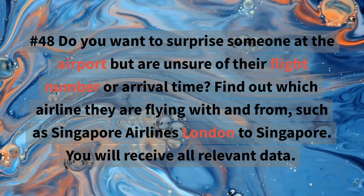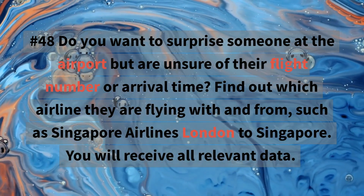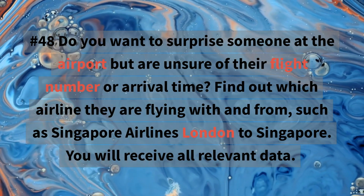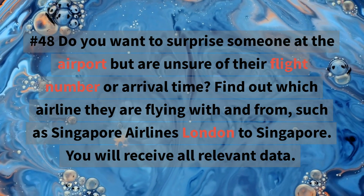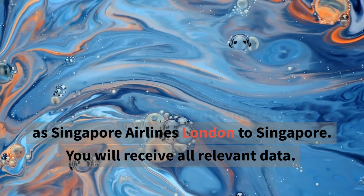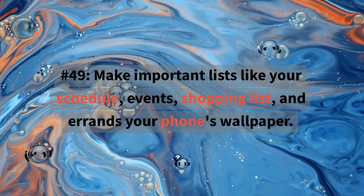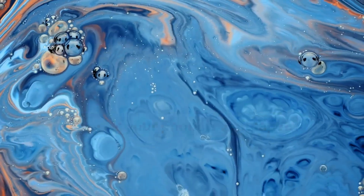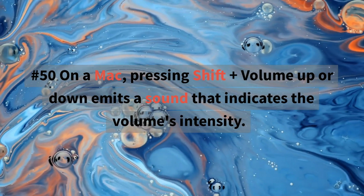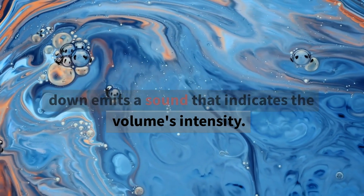Number 48. Do you want to surprise someone at the airport but are unsure of their flight number or arrival time? Find out which airline they are flying with and from where, such as Singapore Airlines London to Singapore. You will receive all relevant data. Number 49. Make important lists like your schedule, events, shopping list, and errands your phone's wallpaper. Number 50. On a Mac, pressing Shift plus volume up or down emits a sound that indicates the volume's intensity.